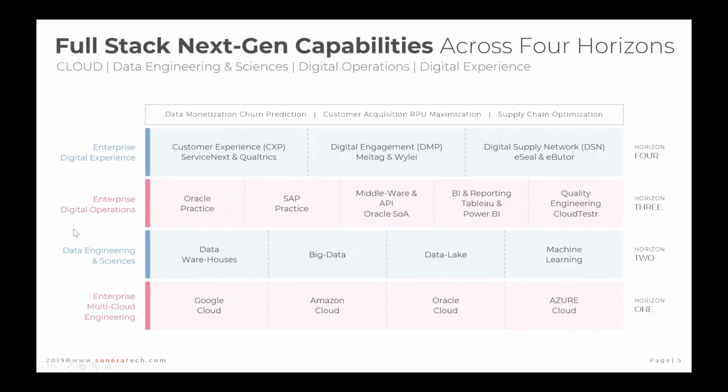Looking at cloud from a horizons perspective, we view this in terms of 4 horizons. The immediate horizon 1 is migrating to a cloud. So you move from your on-prem or your colo, from your dedicated hardware, to a true cloud infrastructure, which brings along the usual agility, scalability, availability, and performance. But that's just horizon 1. That's just step 1 on your journey.